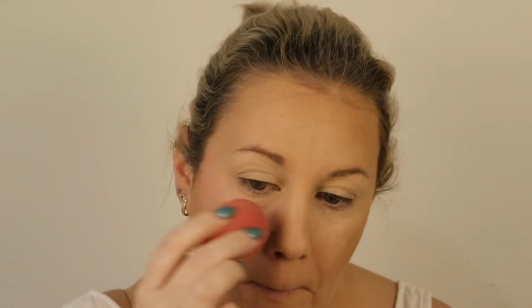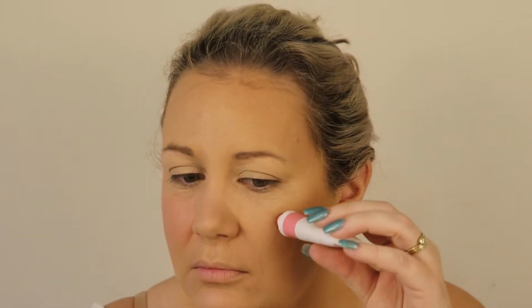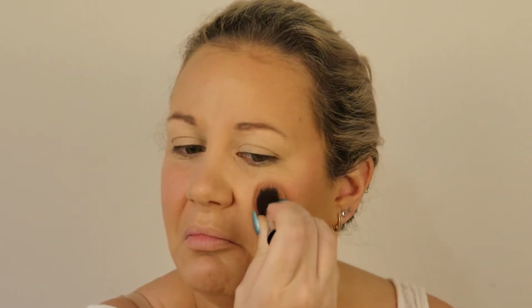What am I going to do? I might have to cheat. I'm really not a fan of this. It's got shimmer in it. I'm sure it's got shimmer in it. Look how shiny it is. Oh well, we started something. We got to finish it. I'm not a fan of this one. It's gluggy and it's sparkly and it doesn't go with the matte finish I was after.